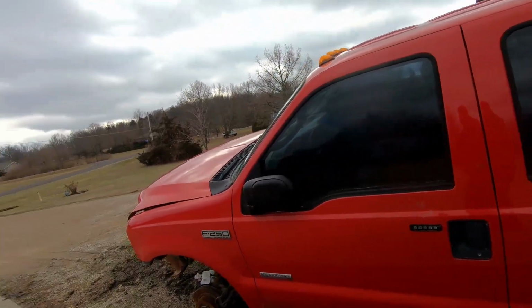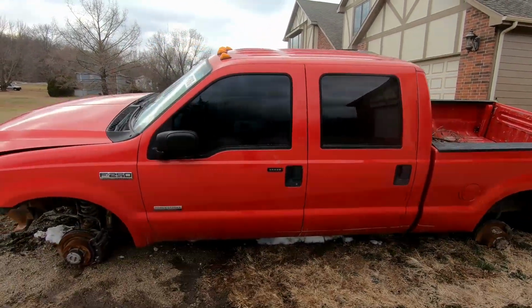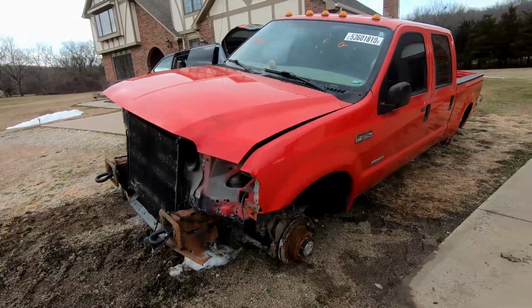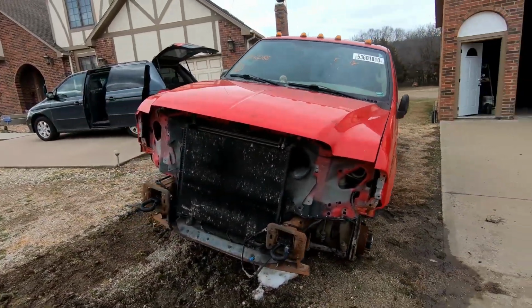Okay, so it's actually the next day. For whatever reason, the GoPro decided to just shut off and not come back on, even though it had nearly a full battery. But I'm going to walk around the truck and show you what I can. So this is a 2005 F-250. It's got the 6.0 diesel in it. And as you can see, it is missing a few things.